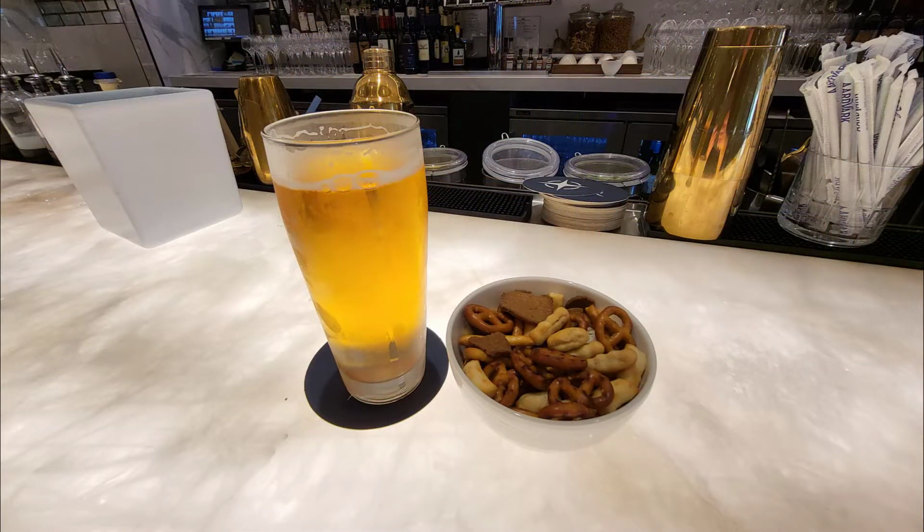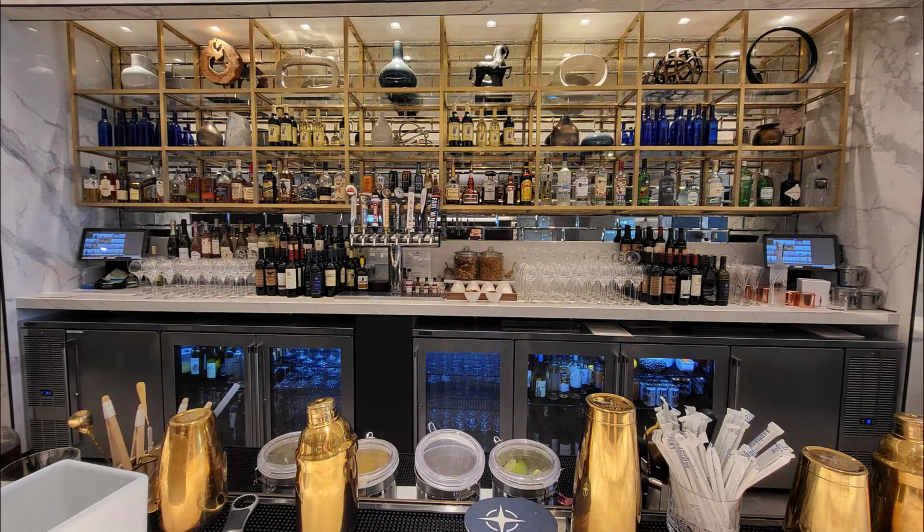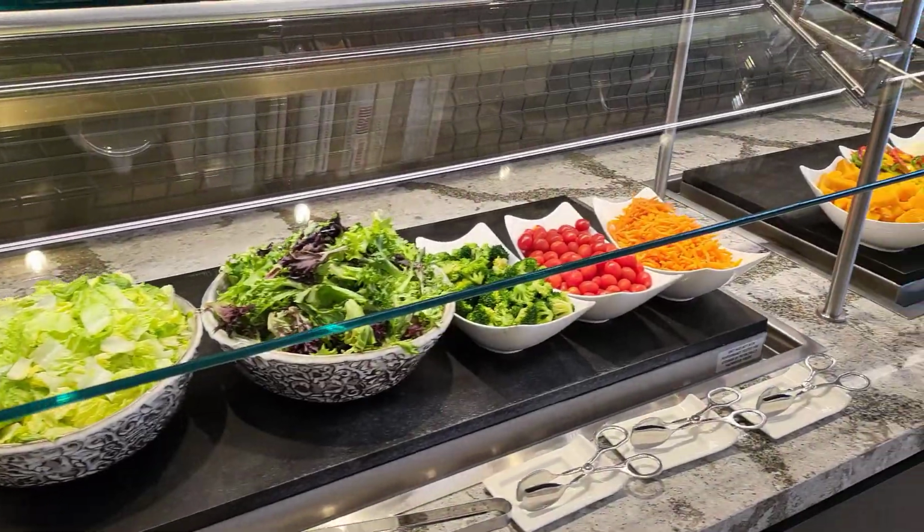I also had a beer, a little bit of snacks. The bartender was also amazing. Very attentive service. He works at the Four Seasons downtown as well. So clearly high-end staff at this lounge.